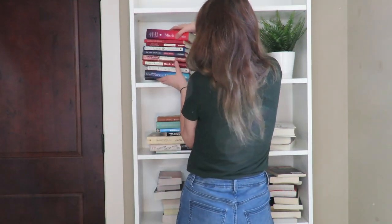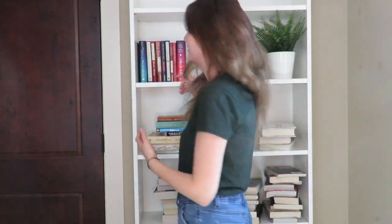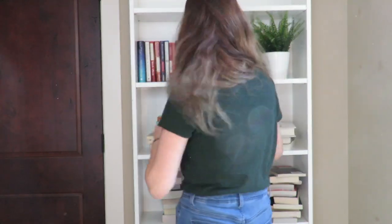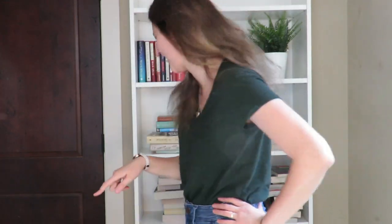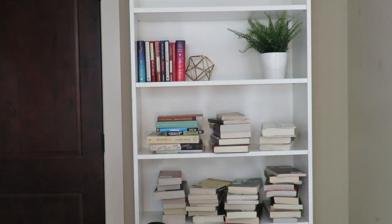Each album is not getting separated. Each album. That looks great. I'm living that. I kind of like this plant over there. So maybe I just put books that I don't like on my bottom shelf. Yeah, look at that. These babies go down.